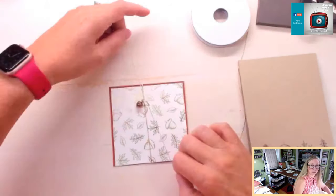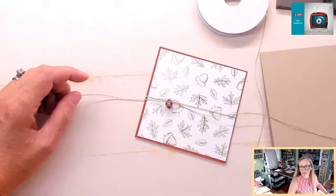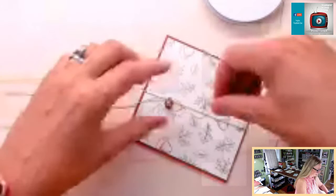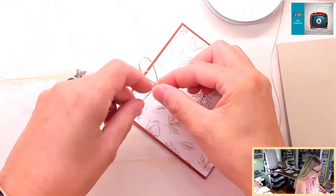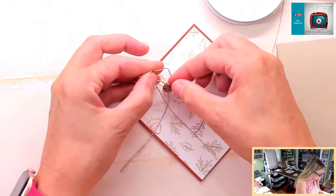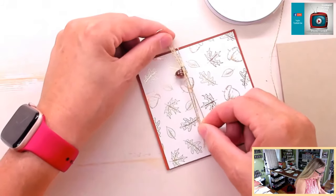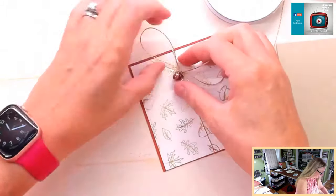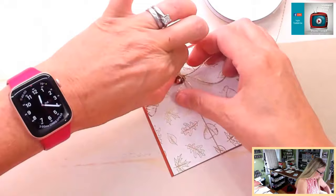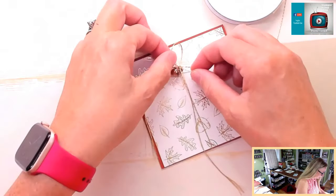Okay, let me see how we're doing. Okay. And now the bow. Come on. I always feel like you get fat fingers while you're trying to do this. They're all in the way. Pull this one out. Now we futz with the bow.